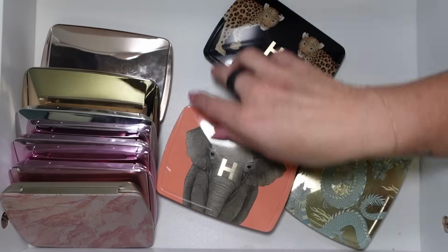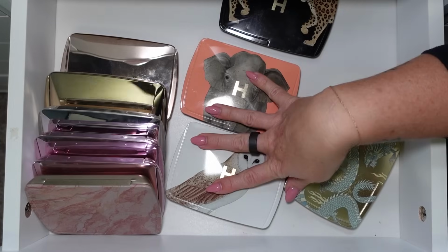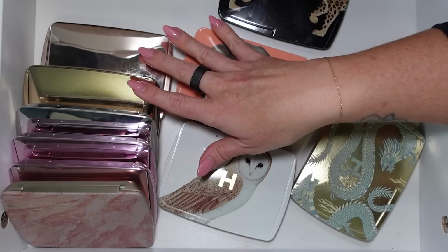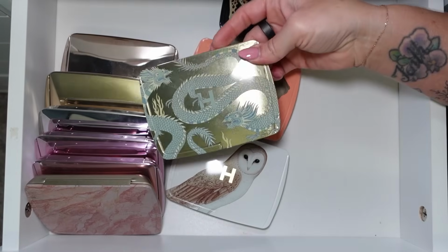Okay, you guys, we are now on to the Hourglass palettes. And Hourglass has just announced the next set of palettes to be released for the holidays. Do I need to buy any more? Probably not. Do I think I'm gonna pick one up? At least one, probably. All right, the most recent one that I picked up, this one has the dragons.